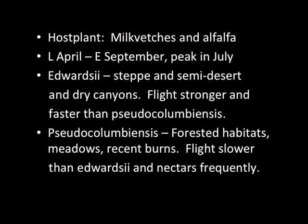Subspecies Edwardsii has been found in steppes, semi-desert, dry canyons. Like I said, flight is stronger and faster. Pseudocolumbiensis is in more forested habitats or burns. Flight is slower and it pauses frequently to nectar.